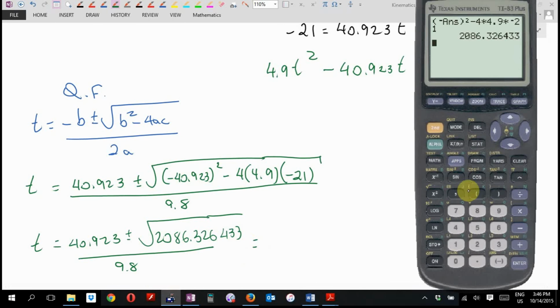It's going to be bracket 40.923 plus the square root of 2086.326433. And on my calculator, I have to close off the square root. Then I have to close off the top. Divided by what?